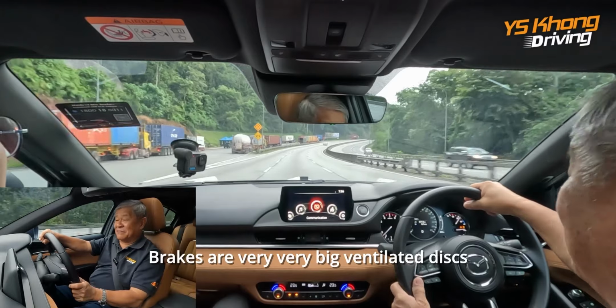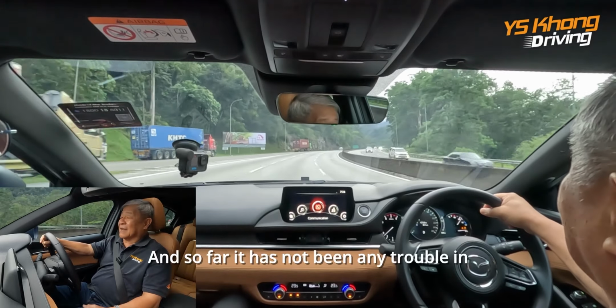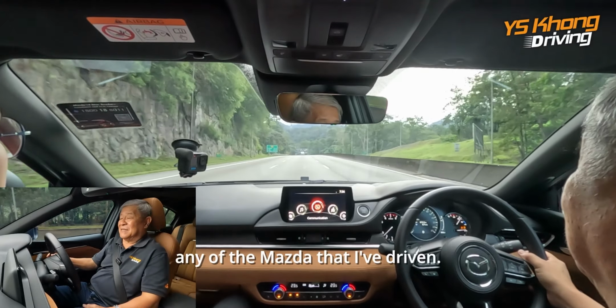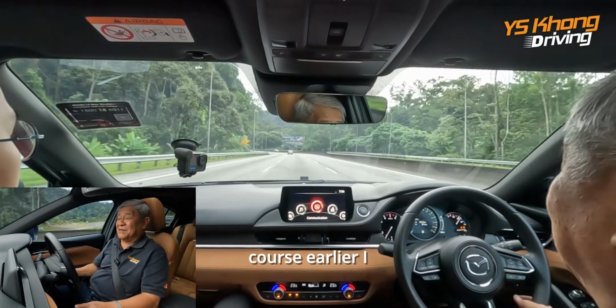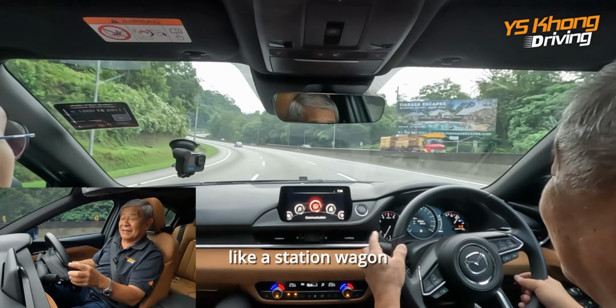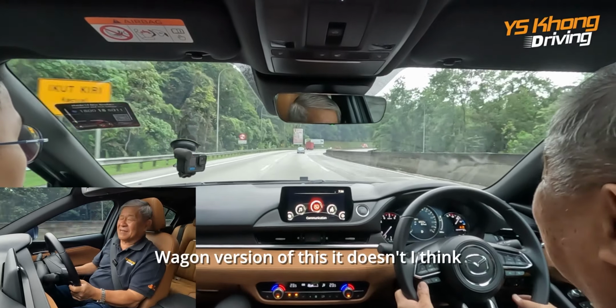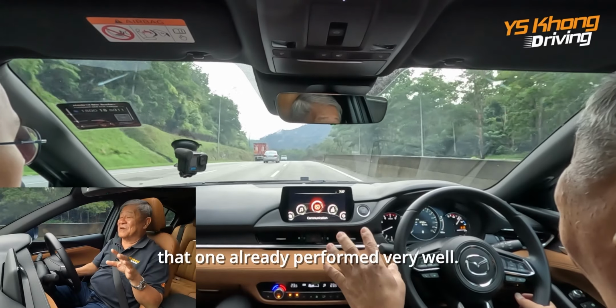Brakes are very, very big ventilated disc in the front, and also solid disc at the back. And so far, there has not been any trouble in any of the Mazdas that I've driven. They've all behaved very well. And of course, earlier I drove the Touring, which is like a wagon version of this. Maybe I shouldn't use the word station wagon, but it's a touring version with a kind of hatch at the back, and it really looks sporty, and that one already performed very well.